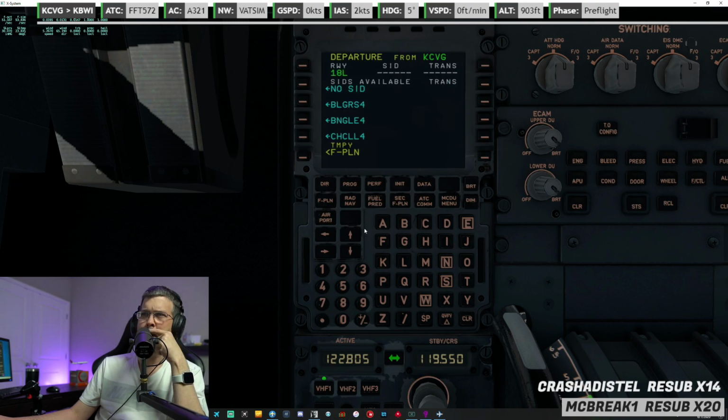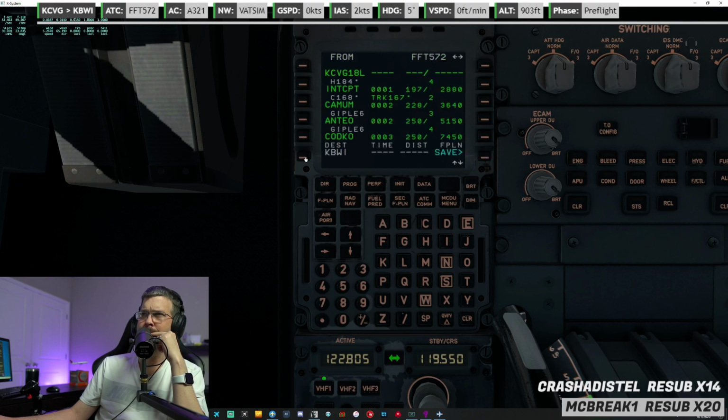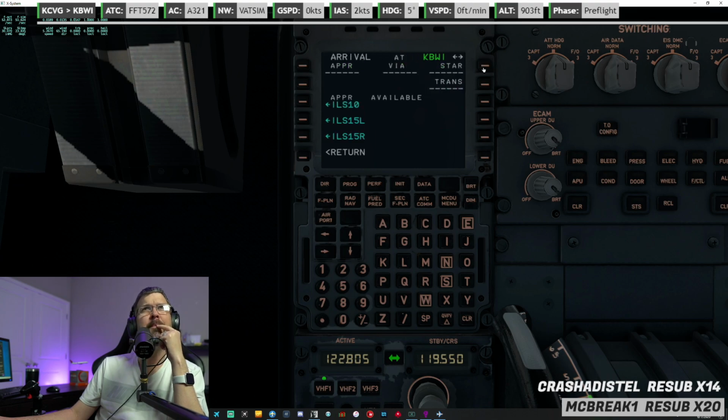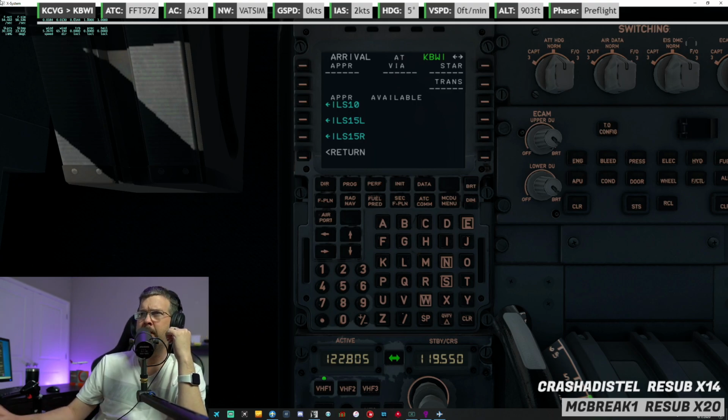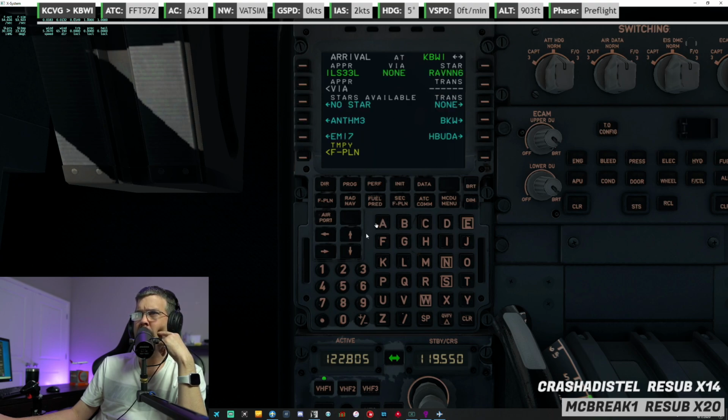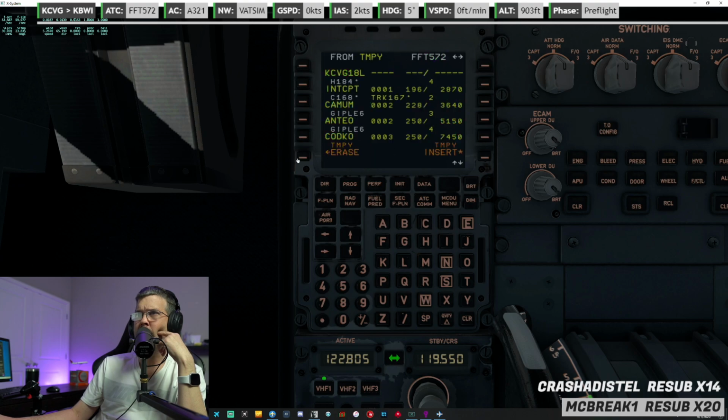Departure 18 left. Gipple 6. HVQ transition. Put that in there. KBWI arrival. 3-3 left. On the Raven 6 arrival, no via, but HVQ transition. Insert. Clear the manual. There we go.